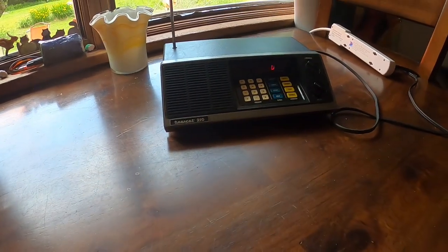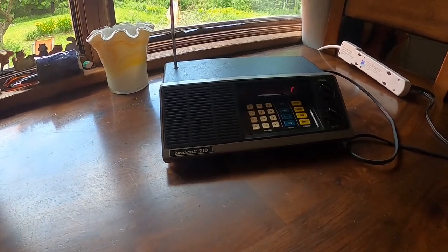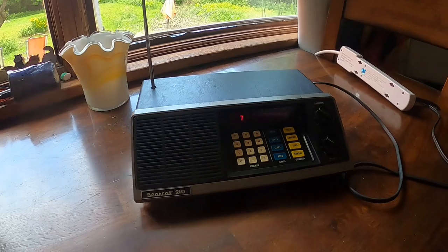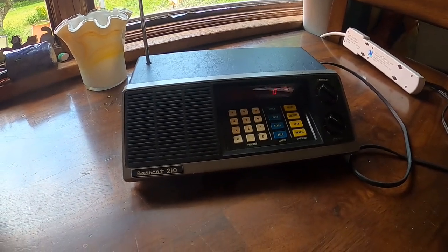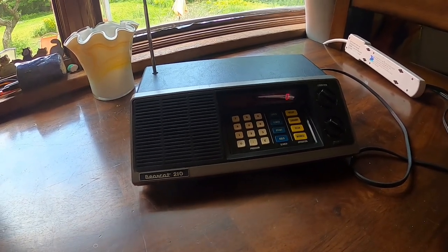Actually, I didn't look this up, but this was another item my husband found. I must give him credit because I think he does watch my videos sometimes. Not all the time, but anyways. So this is another item. Oh, God, this camera. Okay. So this Bearcat scanner. This is an older one, obviously. The Bearcat 210. I didn't look this up because I'm keeping it. It's so bad. I gotta stop keeping these things. And as you can see, it does work.